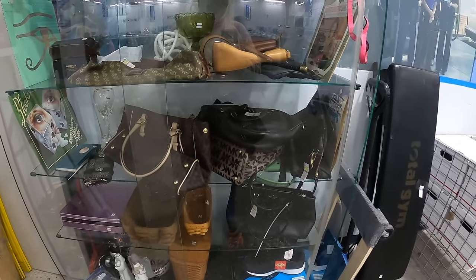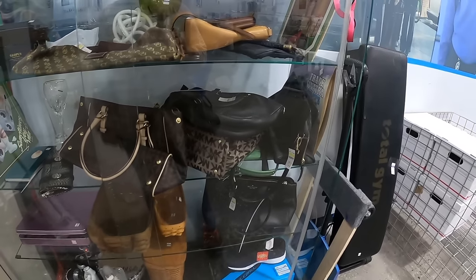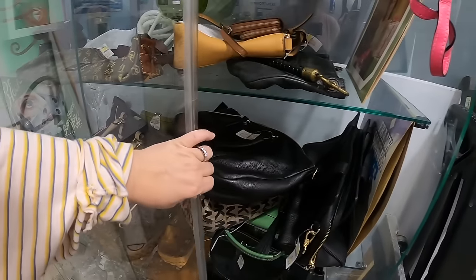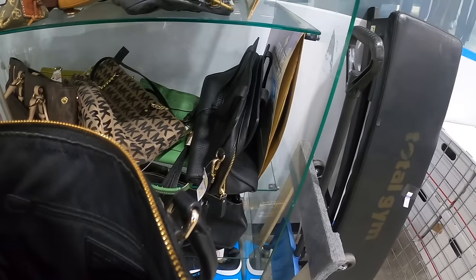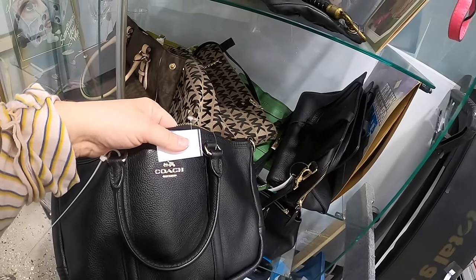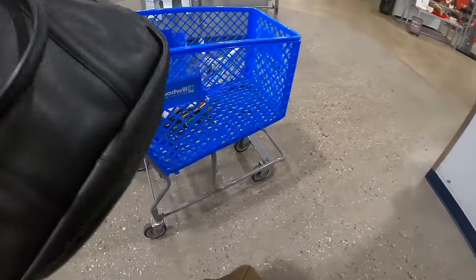If a lot of this would have been a little less expensive, I probably would have taken more. There's several Kate Spades, Coaches. The Coach might be okay. It's still a little pricey, but I do have a coupon, but it's not complete. I'm gonna put this one in the bag. It doesn't have the crossbody, which is something I usually will look for.